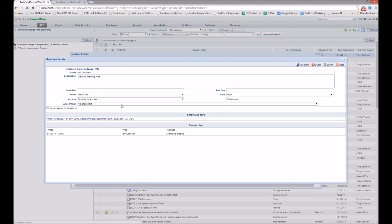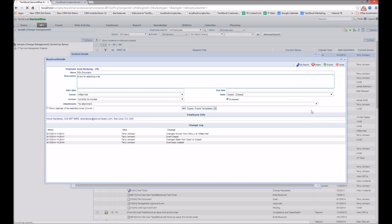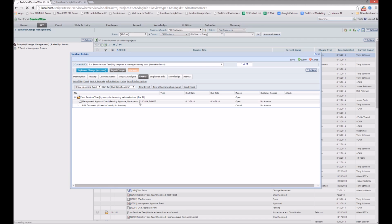And once they have it, they can attach it. And let's just say they have attached it. We're going to go ahead and close that out. Going to hit submit and close. And basically we have one of our events done.